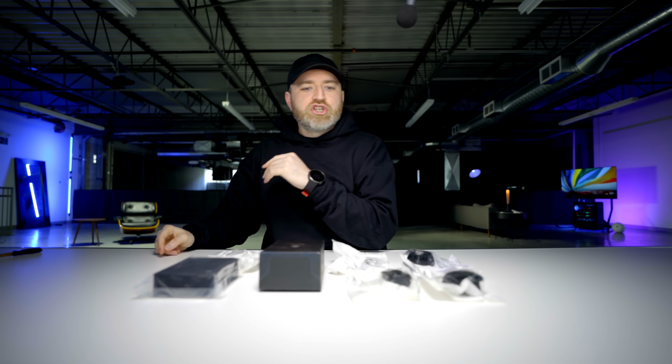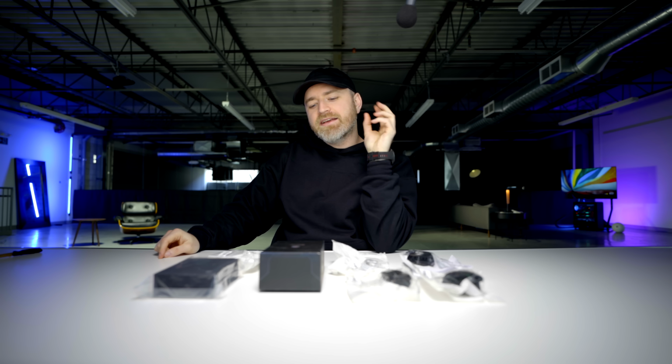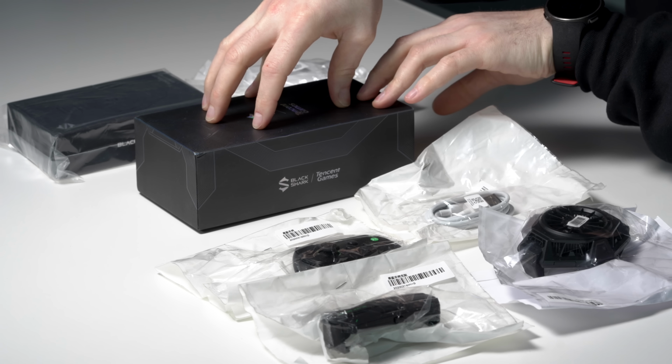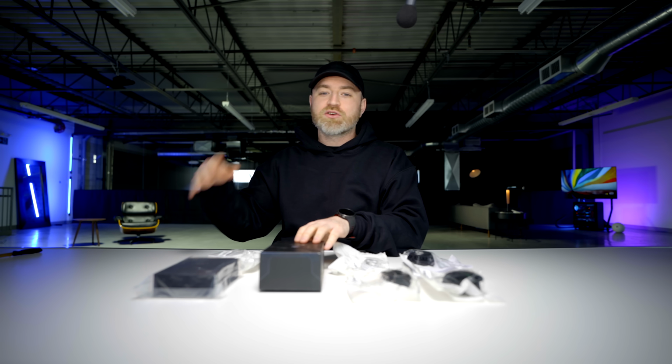Holy moly, would you look at that? It's a lot of things on the table today. It is a very comprehensive device. This is probably the biggest smartphone I've featured, possibly ever. In the old days, they would have just called it a tablet.